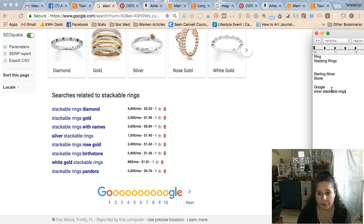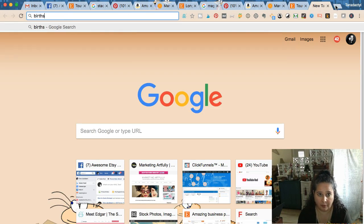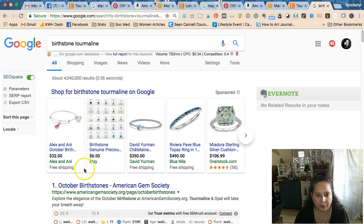Stackable rings, birthstone. Now, somebody's birthstone is tourmaline. Google doesn't care if I can spell. Birthstone, jewelry, precious jewelry, October birthstones.